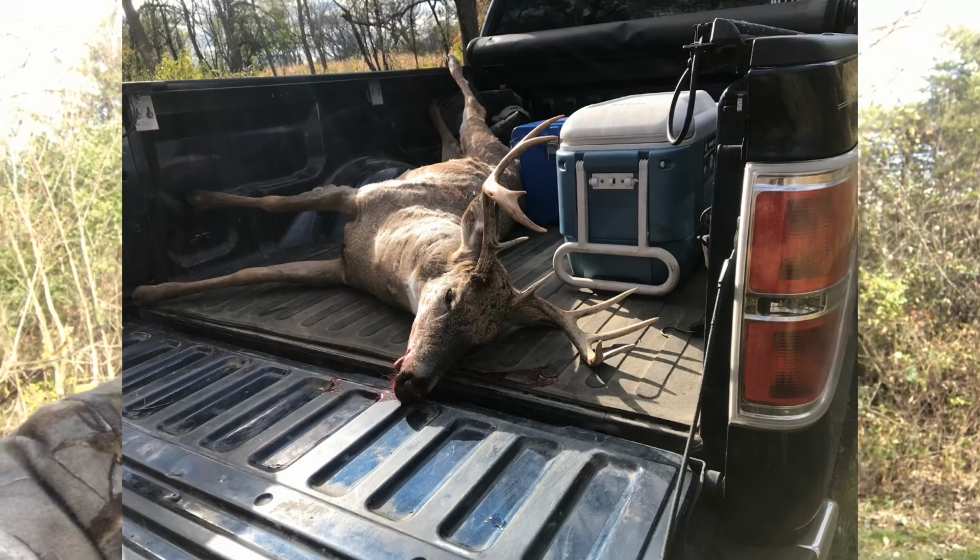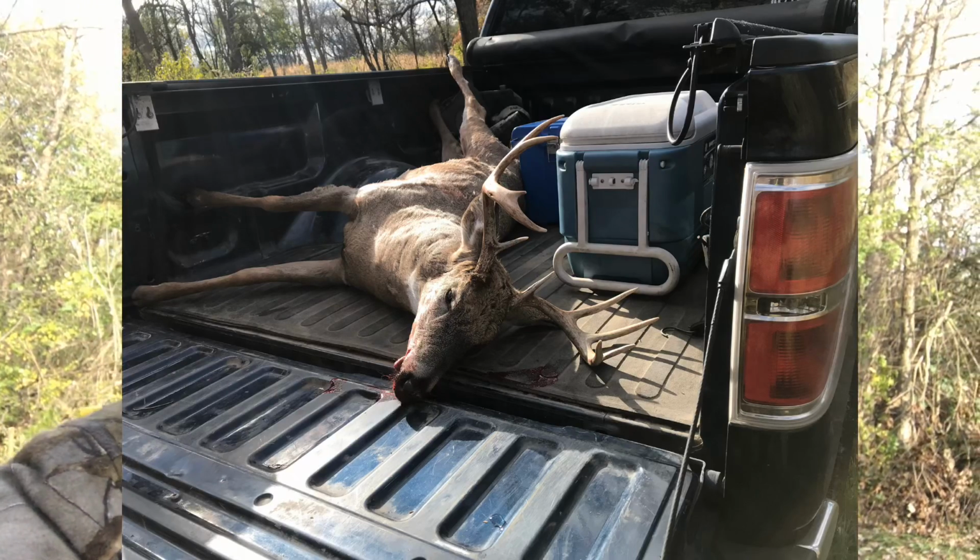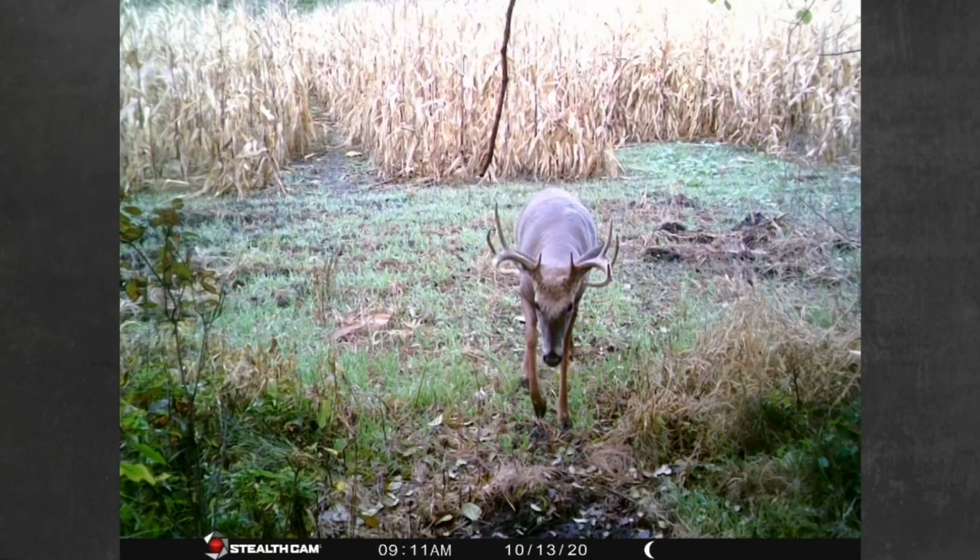Well, pretty crazy morning, I guess. I just bumped into the guy that hunts on the other side of the property, and he shot that 3-year-old 10-point that I had lots of pictures of. Took a picture in the back of his truck, talked to them for a little bit. Him and his son were here. They hunt mainly on the other side.